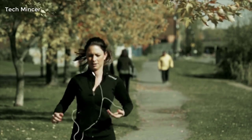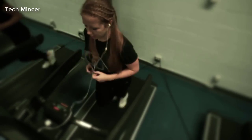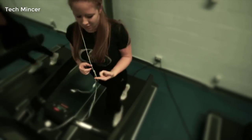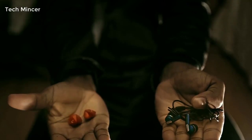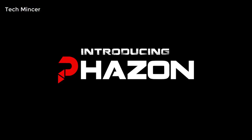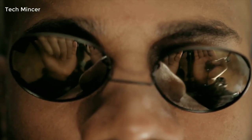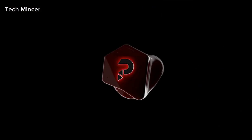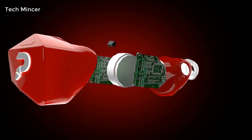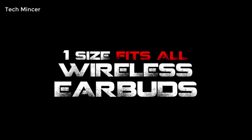Do any of your earbuds fall out sometimes? Or worse, have you ever felt that the wires from your earbuds were inconvenient, especially when playing sports? Now you have an option. Once I fixed all wireless earbuds.